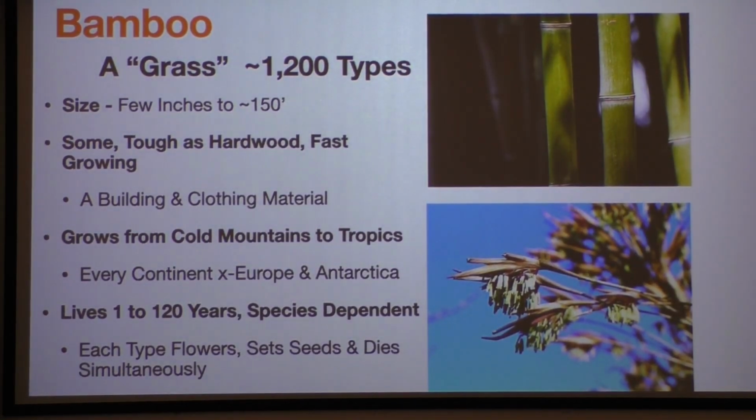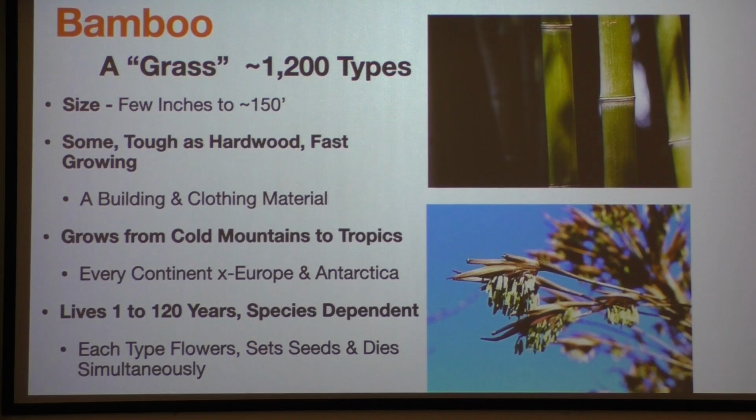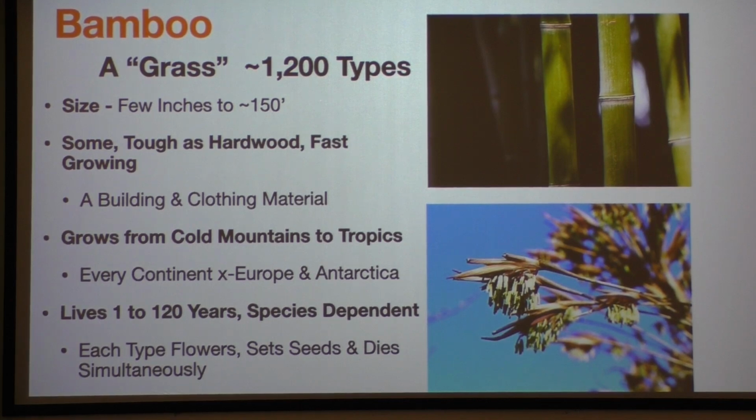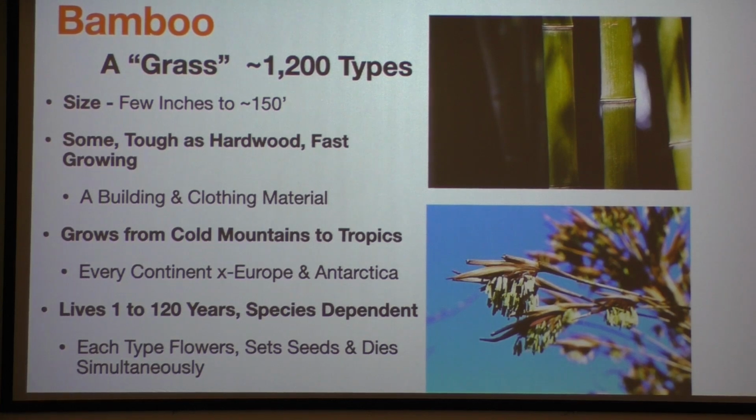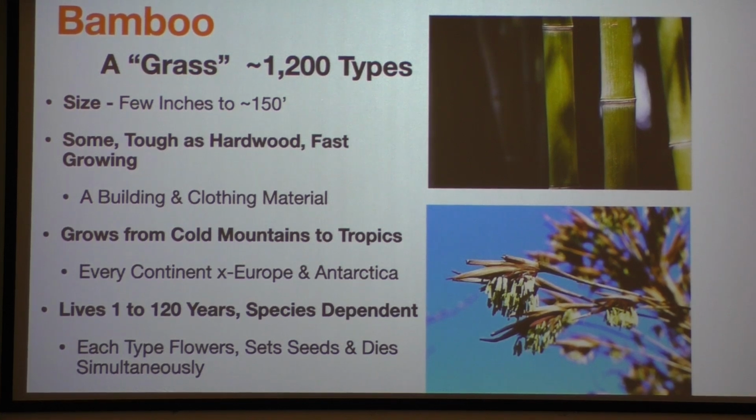Now, you look at that tall bamboo and you think trees, and actually bamboo is a grass. There are some 1,200 species of bamboo. It grows anywhere from just a few inches like a lawn to over 150 feet. It is quite versatile. You see hardwood floors made out of it. You'll find clothing made out of it, bed linens, towels, and so forth. It's a very, very strong material. It grows, depending on the species, in cold mountains to the tropics. It's found naturally growing everywhere in the world except Europe and Antarctica.